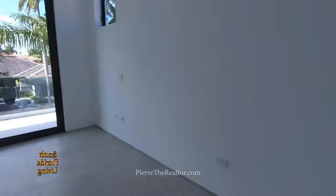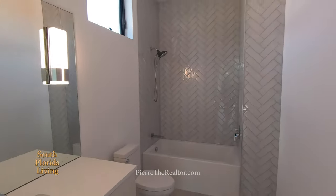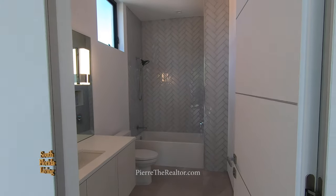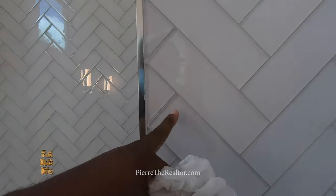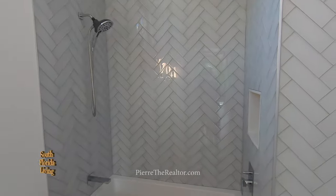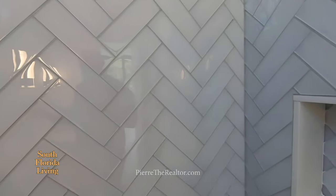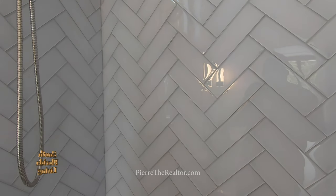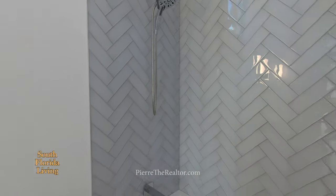Let's go to the bathroom. Wow, this, hey look, just by taking these beautiful, I wanna call subway tiles, but it's not, it's like some see-through or clear subway tiles and creating a herringbone pattern with it, it gives it a different vibe. Okay, love the niche. Hey, did I mention that we're in Fort Lauderdale on the water by Las Olas, literally 5 minutes to the beach drive, and that's if you just want to drive slow to get there in 5 minutes? Yes.